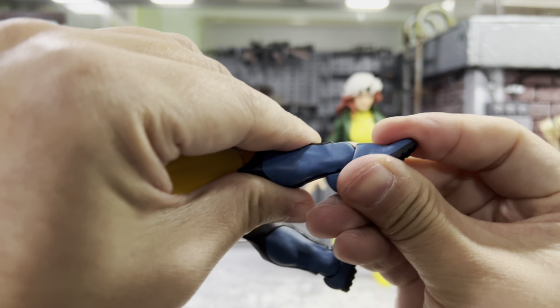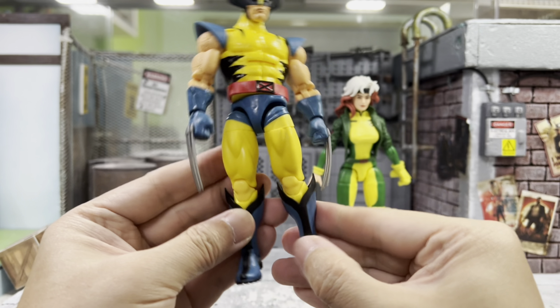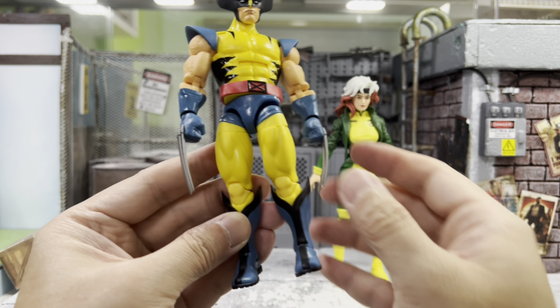Let's take a look at his leg. So he can swivel around, going upwards and downwards. Okay, mine is pretty tight, and there is no swivel on the shoes. So let's see how well he can do a split. There you go, it's almost a perfect split there. Wow, so I would say that this Wolverine does have pretty good articulation.